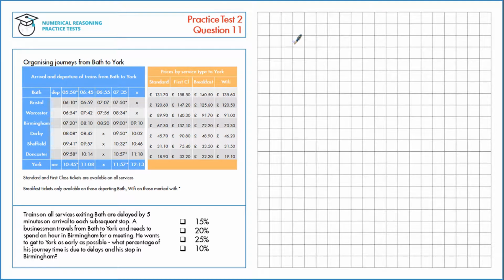Trains on all services exiting Bath are delayed by 5 minutes on arrival to each subsequent stop. A businessman travels from Bath to York and needs to spend an hour in Birmingham for a meeting. He wants to get to York as early as possible. What percentage of his journey time is due to delays and his stop in Birmingham?